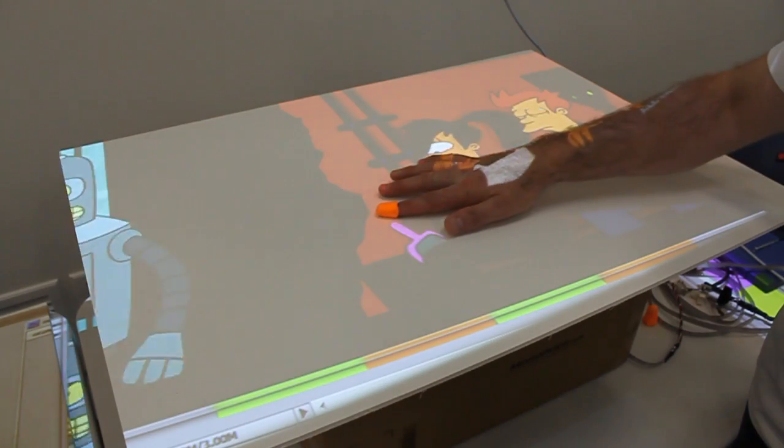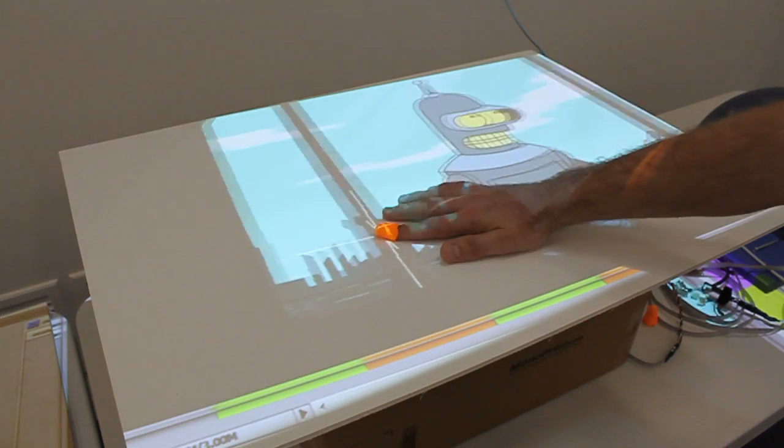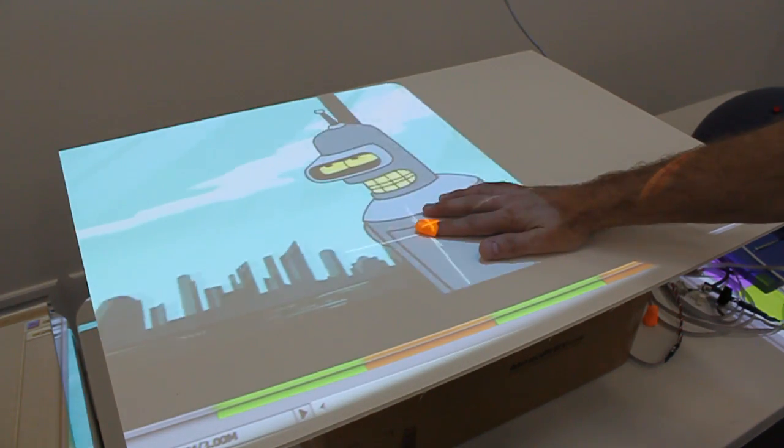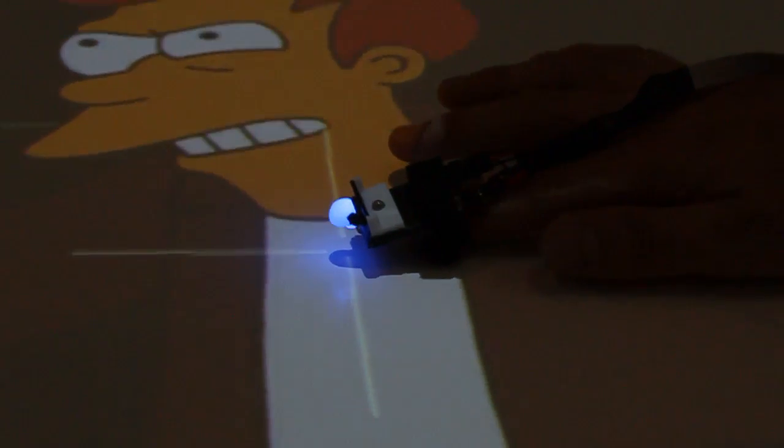The dynamic background test used a video of the television show Futurama. The goal of this test was to measure how well the markers worked with dynamic backgrounds. The active marker was tracked 96% of the time, the passive marker was tracked 47% of the time. For a complete discussion of the results, please see our paper.